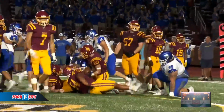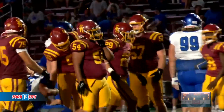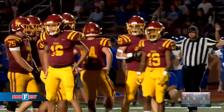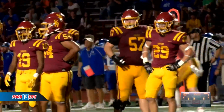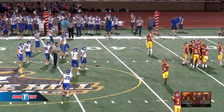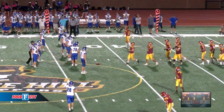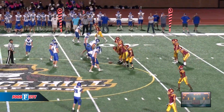Short gain up the middle by Zane Huff. Huff, the sophomore running back, linebacker, getting a carry here in the 3rd quarter. Well, one of the good things, I'm sure, if you're Stacy, that you're getting out of this contest, I mean, obviously the first is a win. Second of all, you get an opportunity to play some of the young guys that as you mentioned, and you give your starters a chance to rest before you have to go at it again next week.